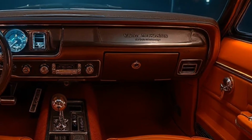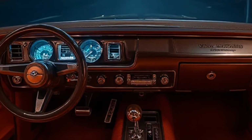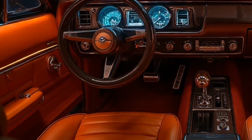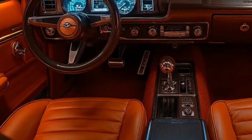The materials are genuinely premium: soft leather, Alcantara, aluminum trim, and optional carbon fiber accents depending on the trim level. The seats are deeply bolstered, designed to keep you in place when cornering hard, yet still comfortable enough for long-distance cruising.